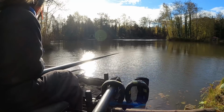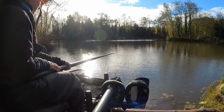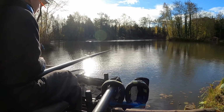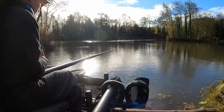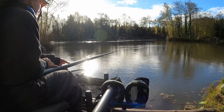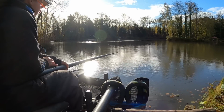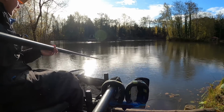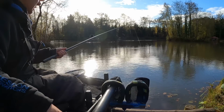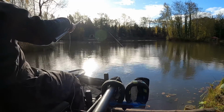Catching a few fish over it, quite enjoying it, like the smell of it, and I don't think it does any harm whatsoever to put a little bit in, especially on this lake. But yeah, it's what I'll be using throughout winter, especially on these commercial silvers. Apart from that, some maggots, and just literally keep maggots going through the water, keep catching a few fish, and hopefully enjoying a bit of sunshine. It's going to be cold, but if that sun's out it makes you feel a bit warmer.